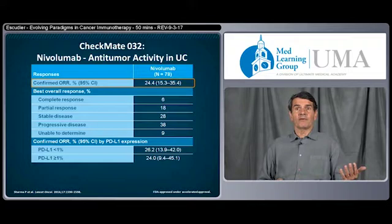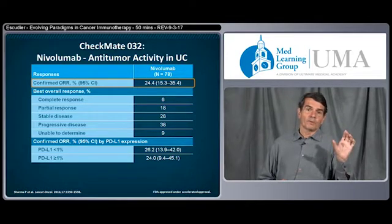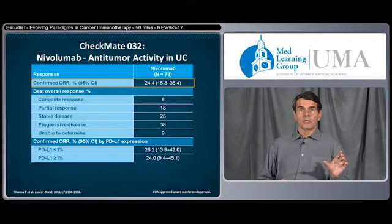And that's the same with nivolumab, active in urothelial cancer. You can see that the confirmed objective response rate was around 25%, which is interestingly what you will observe in many tumor types with PD-1 or PD-L1 blockade, 20 to 30% response. You have a good partial response rate here.